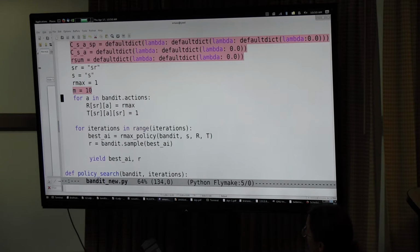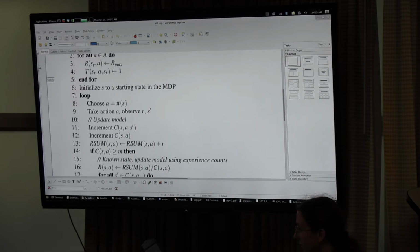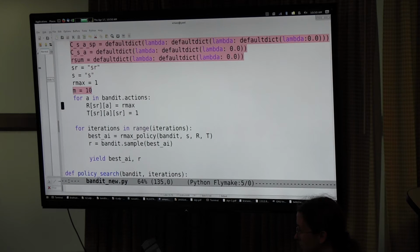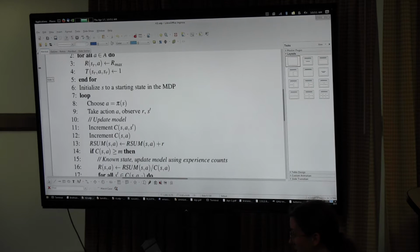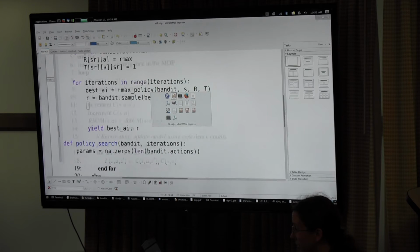Okay, so the first thing it's doing is this initialization step from the pseudocode, and then we're going to do our loop. This initialization basically says if you're in your happy state, everything is good, and otherwise it's not. Choosing an action A is happening already; we already talked about that. Then we observe R and S prime. We're going to just assume that our S prime is equal to S, because this is our bandit world. We just know that S takes us back to our start.